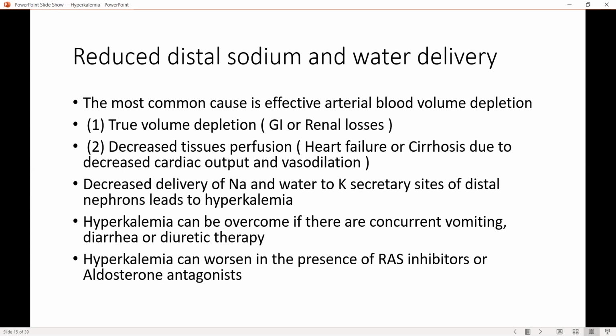So true volume depletion comes from either GI or renal losses, like diarrhea, or renal losses when you use diuretics. For example, thiazide diuretics inhibit the NCCT, the sodium chloride co-transporter in the distal tubule. And loop diuretics like Lasix and bumetanide inhibit the sodium potassium chloride transporter in the ascending loop of Henle. If you over-diurese, you get true volume depletion.